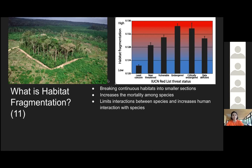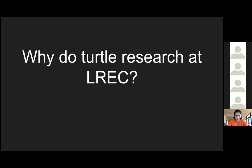And you can see the effect of this habitat fragmentation on the mortality of species. In this graph here, you can see more endangered and critically endangered species happen to be in areas that are more highly fragmented, whereas species of lower concern are in less fragmented areas. So this leads me into why I'm actually doing research regarding turtles at LREC.